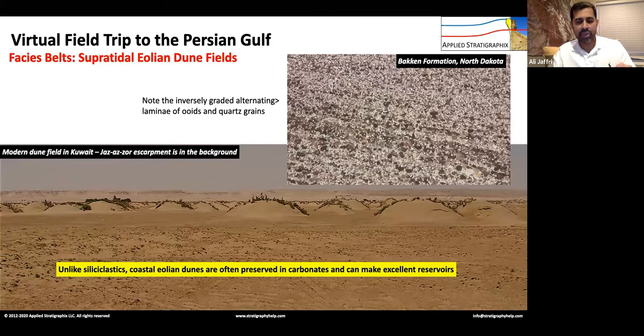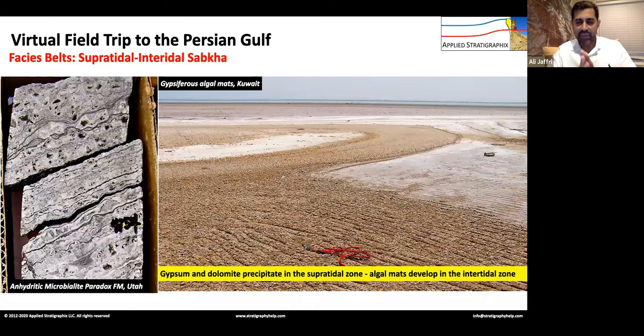So now at the same position, all we're going to do is turn around. Instead of looking landward, we're going to look seaward. And when you look seaward, this is what you see. You're still looking at the Sabkha, and you're now looking at the transition between the Sabkha and the intertidal zone. Now, when you're walking around on this stuff, it's pretty cool because every step you take, it's like crispy.